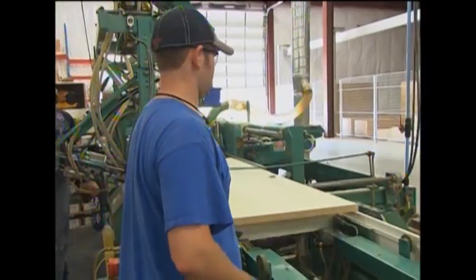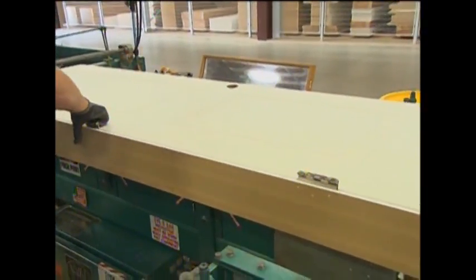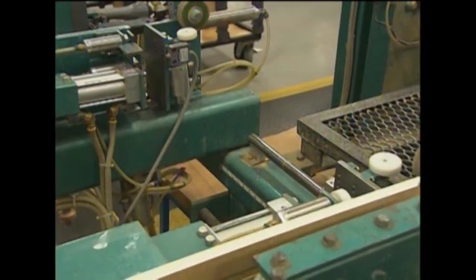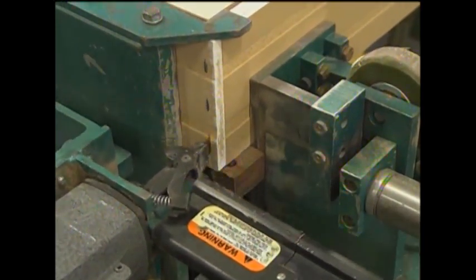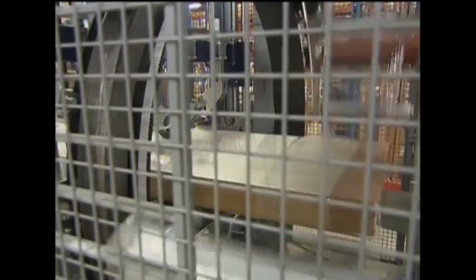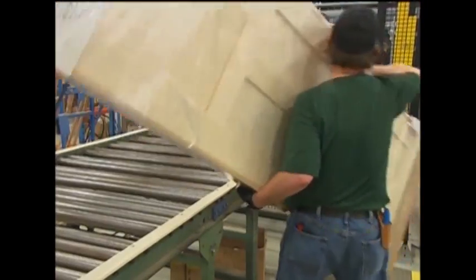Yep, so now at the second station, the door slab and the hinge jamb that are now connected to one another are going to drop down. The header jamb will go on and the other side jamb. Those will all get stapled into a pre-hung unit. It's ready then to head out to the job site. Ready to go down, get packaged up, and get put on a cart like you're seeing here behind you. Now this area is totally mechanized.